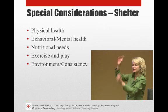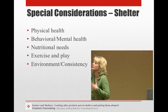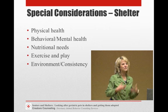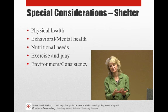So we know when we get seniors that are surrendered to us, or they're strays or things like that, then there's going to be specific things we have to consider. But remember, old age is not a disease.